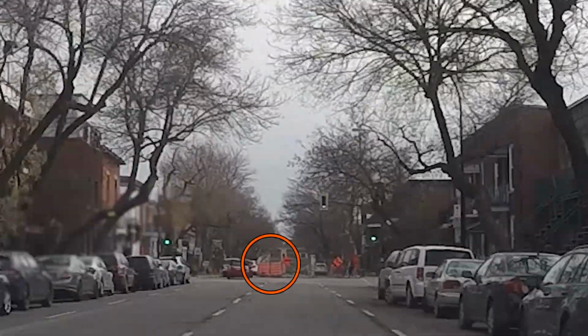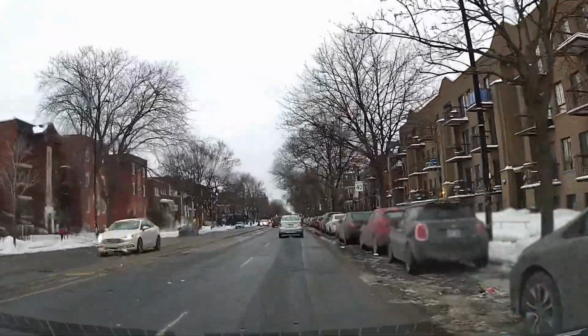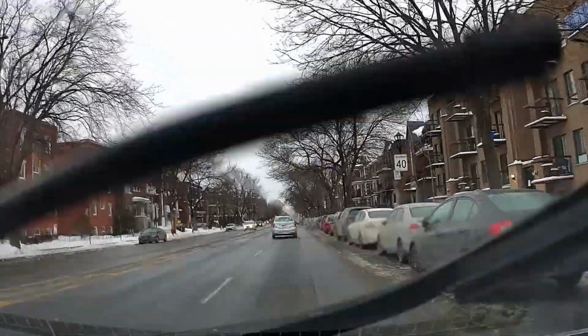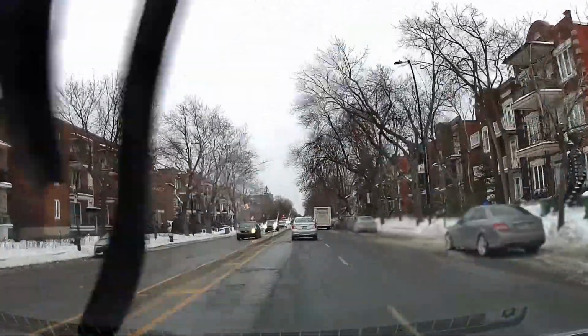I see the construction cones over there, I change right away. I see the truck over there, I change. Here, as soon as that car in front gets out of my line of sight and I'm able to see the truck in front, I change. Basically, we do it as soon as we see the obstacle and as soon as we can do it.